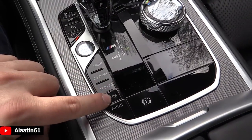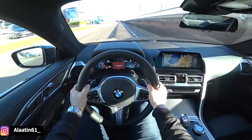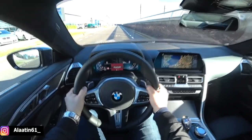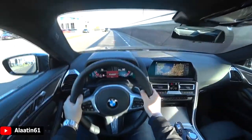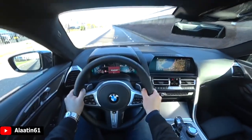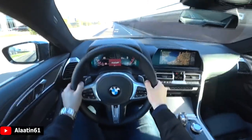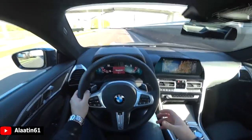So aggressive. The point of view test drive of the M850i, 0 to 62 in 3.7 seconds, full throttle. That was me shifting, that was 100 km per hour, just like that. Now let's do it in an automatic way. Stopped, Sport Plus mode activated, full throttle. 50, 80, 100 km per hour, just like that. And the sound is phenomenal.